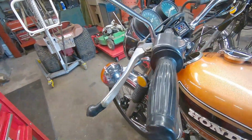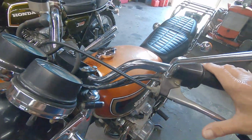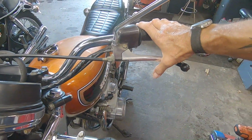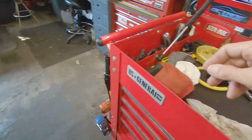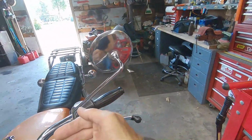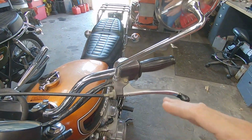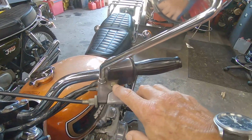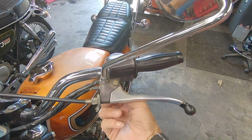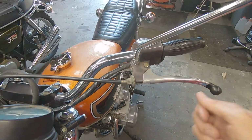So without any further ado, I'm going to tell you how to get the brake clutch cable off. Then I'm just going to take it off, grab that, get my chain and cable lube, spray it in there until it comes out the bottom, and I'll show you that here in a second. But you pull this 10 millimeter bolt out. There's a lock nut on the bottom side, 10 millimeter. Pull that out. That'll allow you to free up the handle.